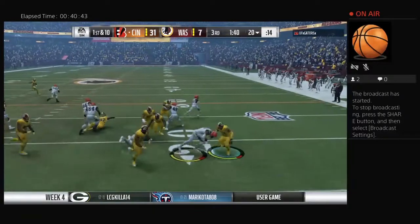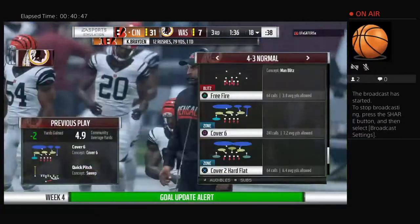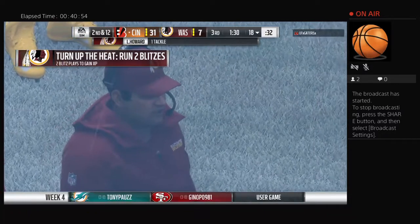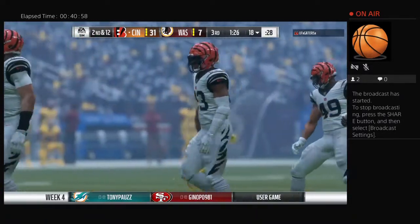Now they'll run it on the toss. It's a loss of 2 there, bringing up 2nd down. Hey, a lot of points have been scored in this game, but what a nice play by the defense. Stepping up on that one, maybe they'll get things going in their direction after a play like that.